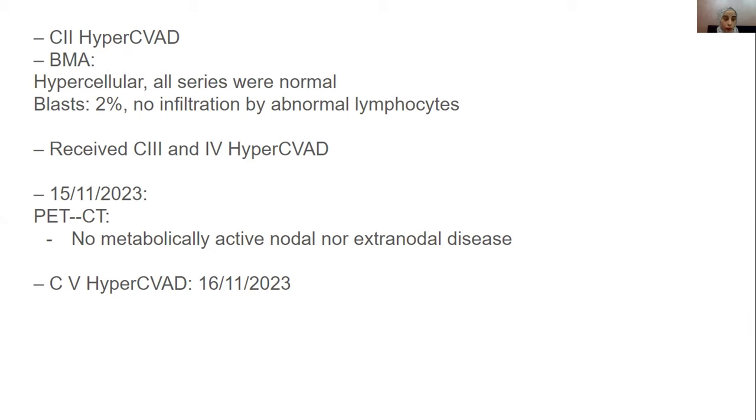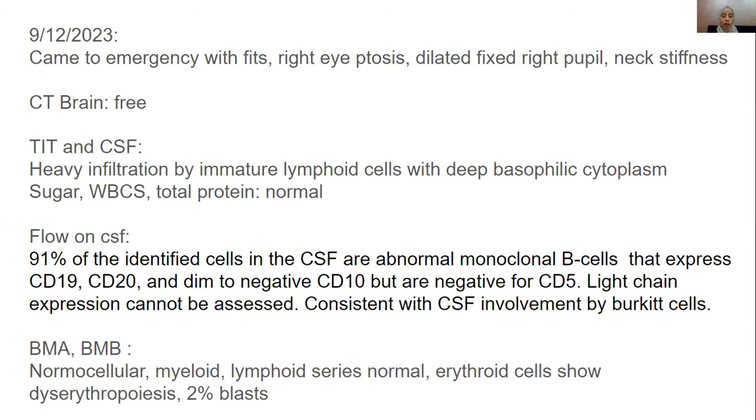Everything was very good. After course 5 of hyper-CVAD, unfortunately, she came to the emergency with neurological symptoms. Her right eye had ptosis and a dilated fixed pupil, suggesting at least oculomotor nerve involvement, trochlear and abducens nerve involvement, and she also had neck stiffness. CT brain was free, but CSF analysis showed heavy infiltration of immature lymphoid cells, suggesting Burkitt cells in the CSF.